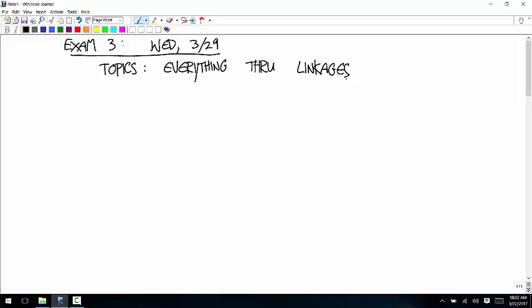Linkages take so long. Most likely, I will isolate a part of a linkage problem. I'll say, come up with Newton's laws for these bodies, and then tell me how many constraints you need. Or I could give you the Newton's laws equations and say, come up with the constraint equations.